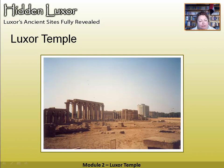You can see around the area here, there's a lot of unexcavated parts of the temple. One day I guess there will be money to excavate this. The temple itself was surrounded by a big Roman fortress, so there's a lot of Roman remains here as well.